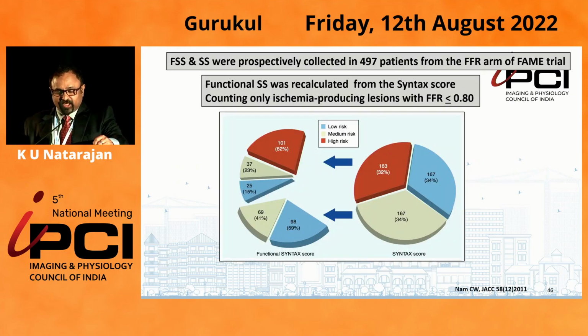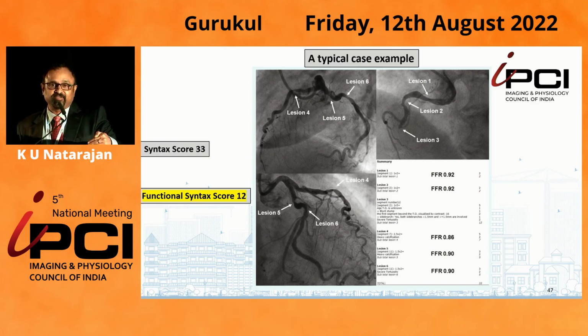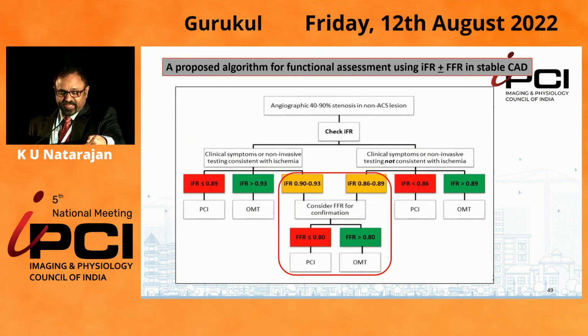You should understand that a lot of lesions which are so-called severe in the conventional syntax score get reclassified into intermediate risk and mild risk patients if you adopt the strategy of taking into account functional importance. And that is shown in this particular case example. The angiographic syntax score was 33 in this example, whereas the functional syntax score downgraded the risk to 12. So what appeared very high risk for PCI becomes less risky if you incorporate functional data, because a lot of lesions angiographically may look significant. A triple vessel disease can actually be a 2-vessel disease. So PCI may have a role in such cases. And this is the algorithmic approach to functional assessment. I won't go into the details. And in the gray zone, where the iFR is borderline, you can add it up with FFR.